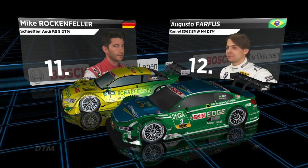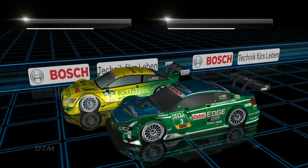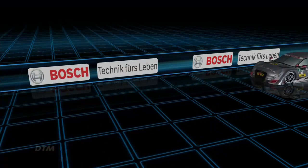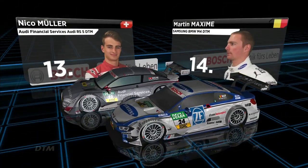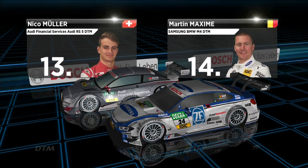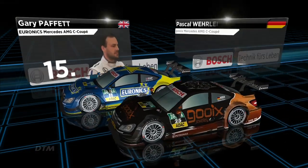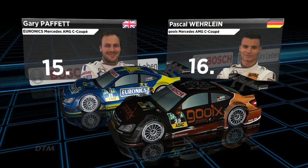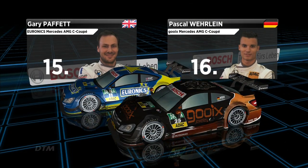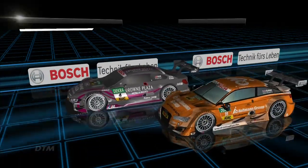Mike Rockenfeller, pragmatic, not too disappointed. Outwardly, he'll be 11th with Augusto Farfus, his challenger from last year's championship, right next to him, 12th on the grid. Nico Müller, the rookie, 13th. Maxime Martin, the rookie, but also a very experienced racer there alongside him. And then the best of the Mercedes drivers, Gary Paffett, the Euronics car, Pascal Wehrlein, also made it through to the second part of qualifying, but they're the best of the Mercedes.